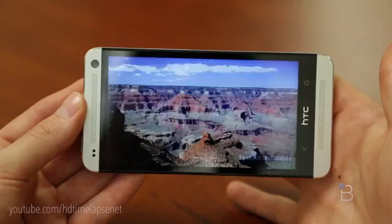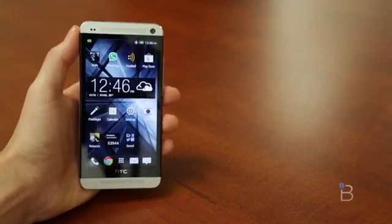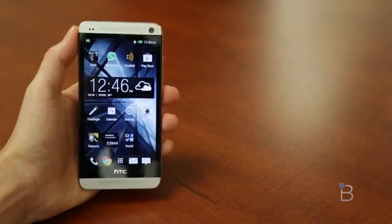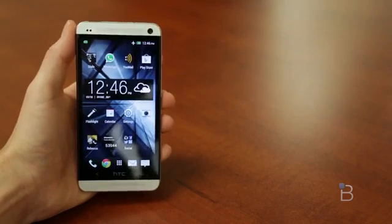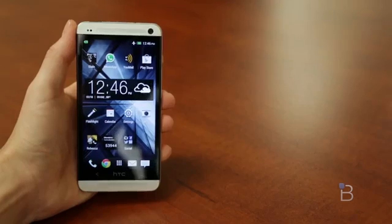Pictures and text all just pop out of the screen. Now, I'm looking forward to comparing this to, of course, the Galaxy S4 in more detail when we get it. But if screen is important to you, you're gonna have a very hard time finding anything that's better than this.